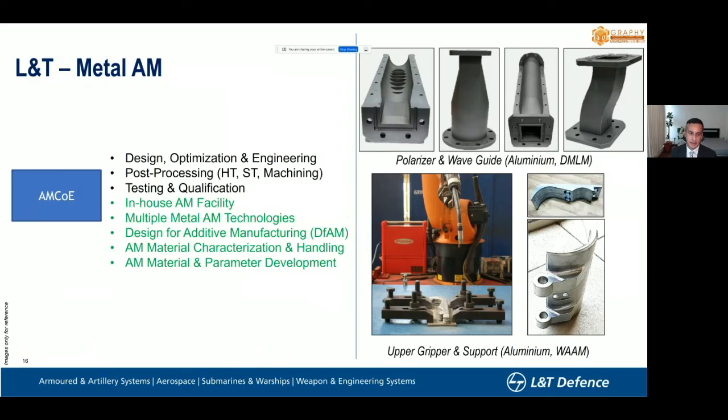So what L&T has done is we have established an additive manufacturing center of excellence. This leverages the existing capabilities that we have, which is end-to-end design, optimization, and engineering. We have extensive capabilities and facilities for post-processing, which is heat treatment, surface treatment, and machining, largely centered at our Coimbatore premises for precision manufacturing and at our Hazira and Talegaon premises for the larger scale components. We also have extensive capabilities for testing and qualification, both in-house and through our partners. So what we are adding to that is an in-house AM facility.